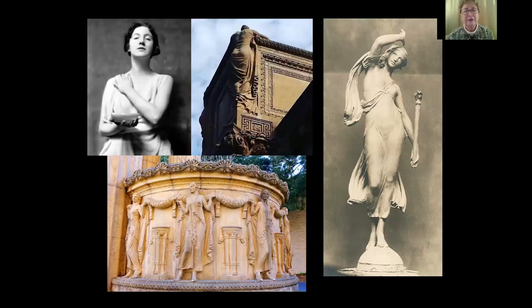But before we delve into the saga of the Palace of Fine Arts, I had to highlight this. Here we see several statues at the Palace of Fine Arts in and around. And if you notice anything similar about all of them, you should. Because the model for these and hundreds of other PPIE statues was a woman named Audrey Munson, seen at the top left. This was quite the beauty. She left quite the legacy, one that survived long after the fair. She died at the age of 105.